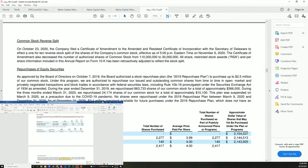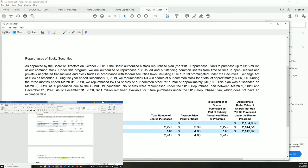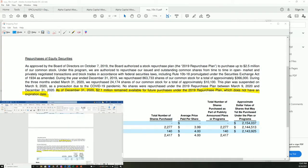They have bought back shares. That is, frankly, very surprising for a small company. And they have $2.1 million remaining under their 2019 repurchase program, which does not have an expiration date. That's important because most of these have an expiration date. But they have bought back some shares, which means they think the company is massively undervalued. And again, we're going to continue figuring out if that's true.